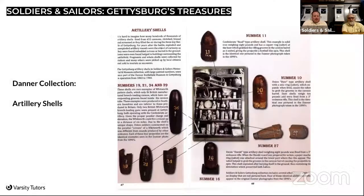And then this story goes even one little step deeper when we start to look at the specific artillery shells. Yeah, there are a number of types of artillery shells included in the collection. There are Schenkl shells, Parrott shells, Reed shells, but probably the rarest shells that we have are on the bottom left. And you see the numbers 19, 21, 34, and 39. And then there's the line drawn to the location in the Danner photo. And you notice these shells have a peculiar twist to them.